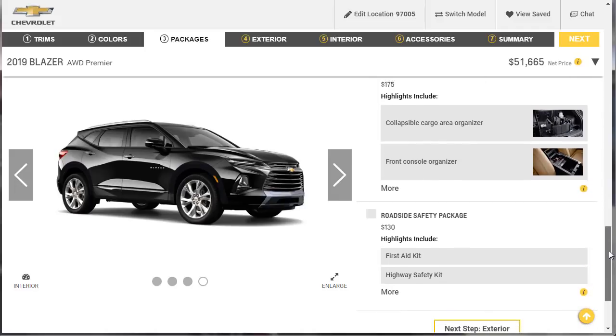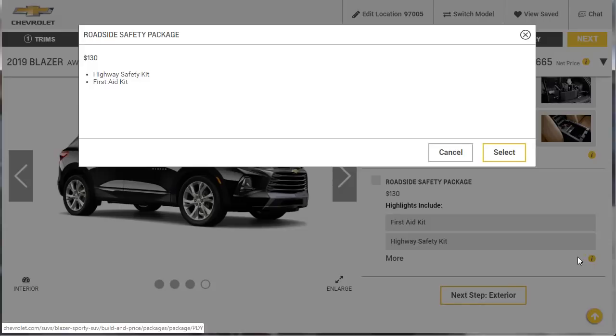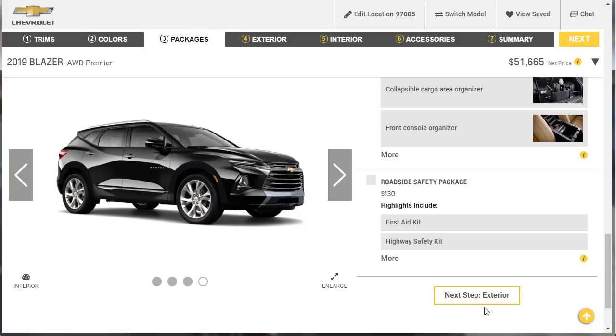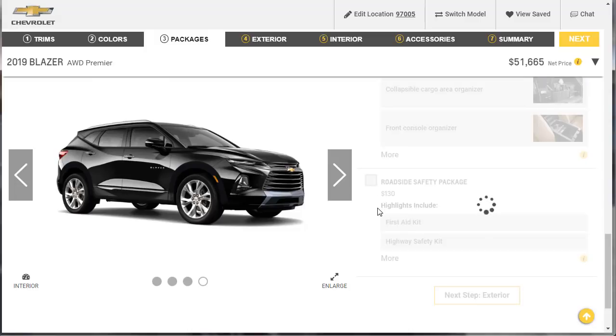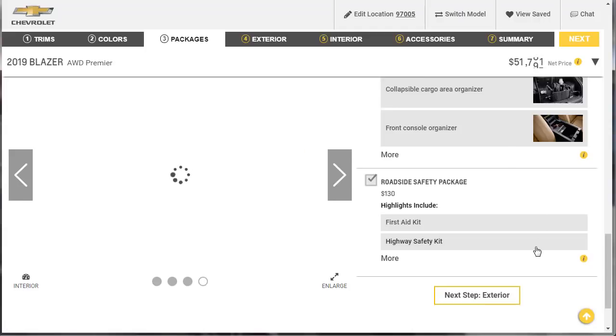The roadside safety, I don't know, just for fun. What does it all have? Highway safety kit, first aid kit. Yeah, there's going to be a cubby bin in the back that you can store it in. It's not going to be hanging around anywhere. We're going to throw it in for $130. Why not? I care about safety. All right, let's move on to the exterior.